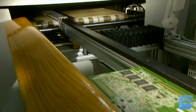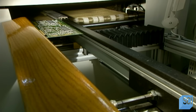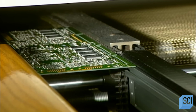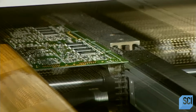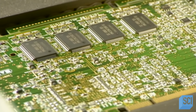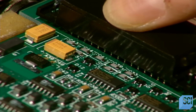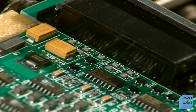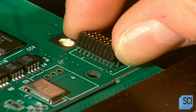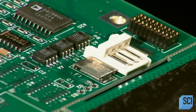The card continues on its way toward the oven, which accomplishes an essential operation. Once the parts are secured, the card goes into a convection oven, where the heat will solder the parts to the card. Different circuit connectors through the card are inserted into their respective holes. This operation requires great dexterity and is entirely done by hand.